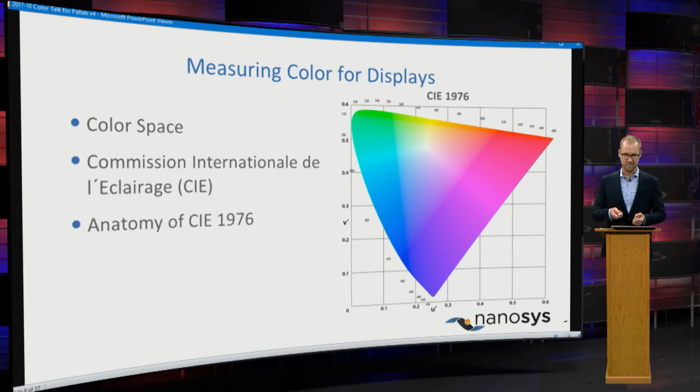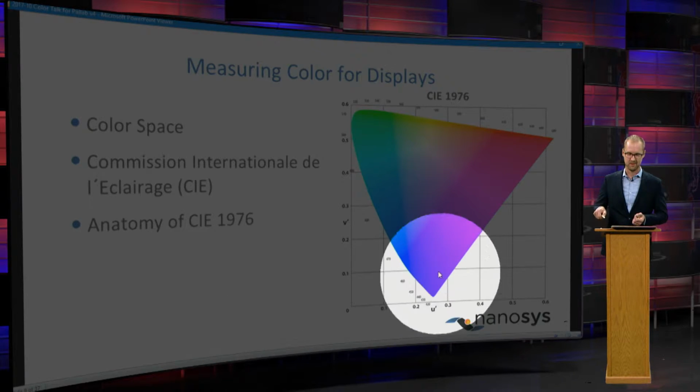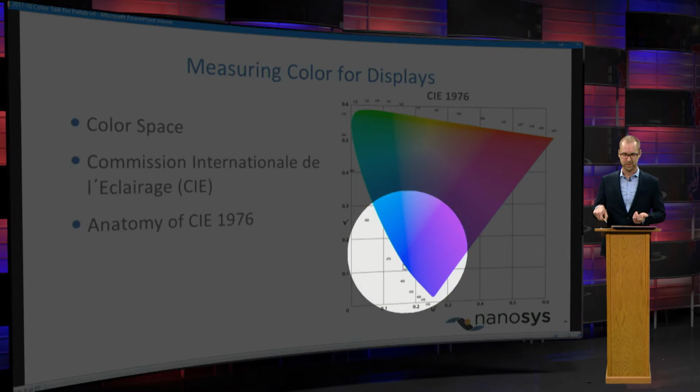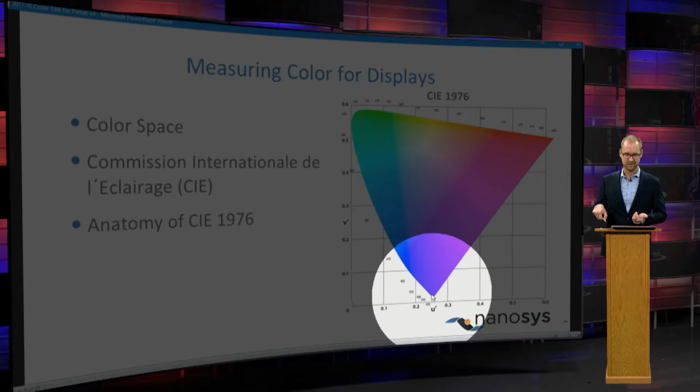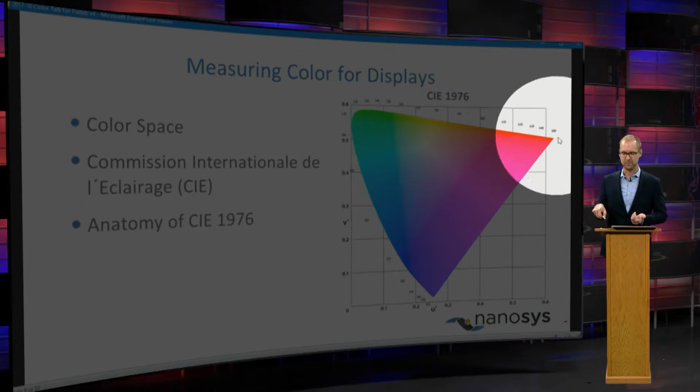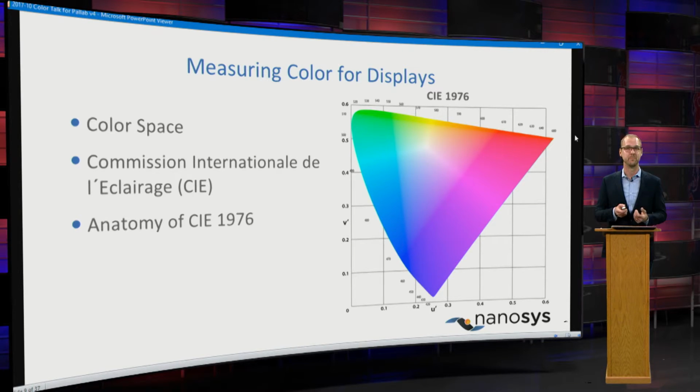There are some key features of the CIE 76 diagram to keep in mind. The edge of the diagram, shown here, is called the spectral locus. This represents pure monochromatic light, measured by wavelength in nanometers. It starts from about 380 nanometers on the bottom here and goes up to 500 here and then all the way out to over 680 or 700 or so.